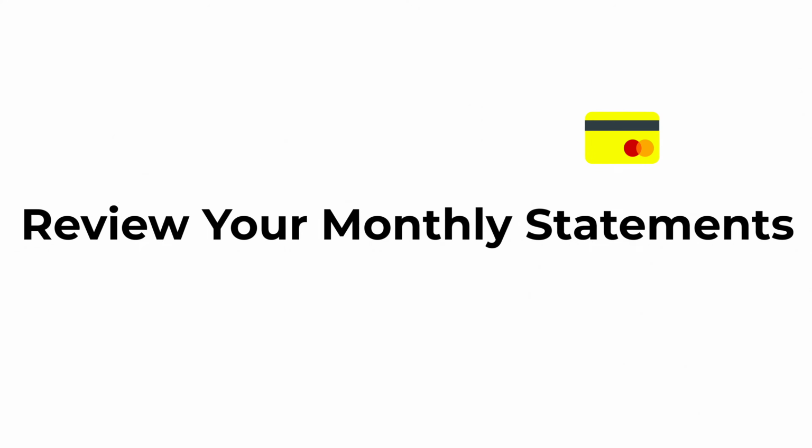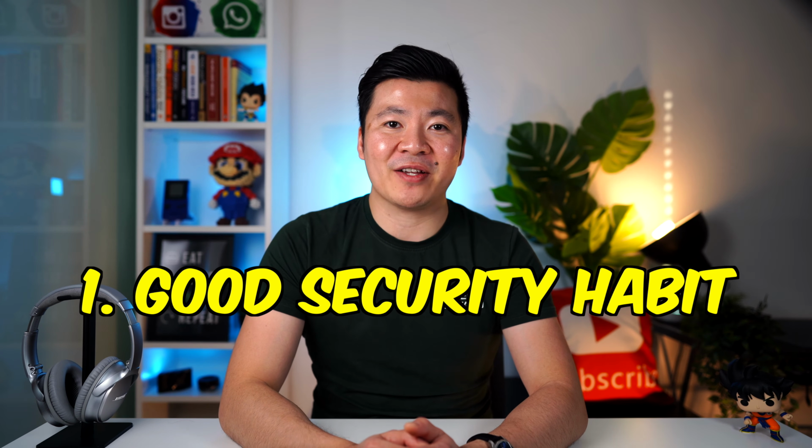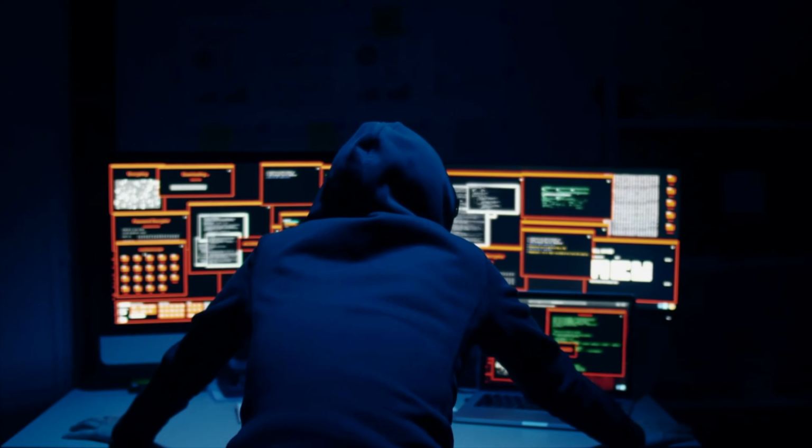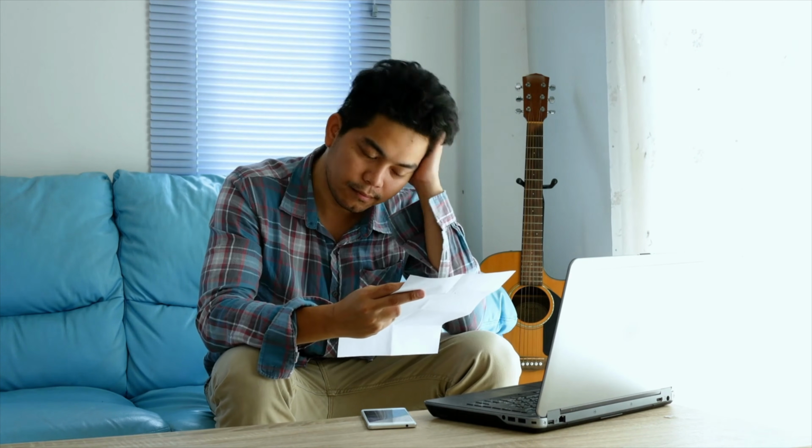The next rule to follow is to always review your monthly credit card statement. There are two benefits to this. One, it's a good security habit to ensure you have not been charged the wrong amount or for something that you did not buy. You cannot be too careful in this digital age where unfortunately online scams run amok and there's every chance your credit card details can get leaked. So if you're checking your statements every month and you do find some fraudulent charges, then just contact your credit card company. These days they are very good at dealing with these types of things. And since it's technically their money and not yours, the credit card company is more incentivized to help you.